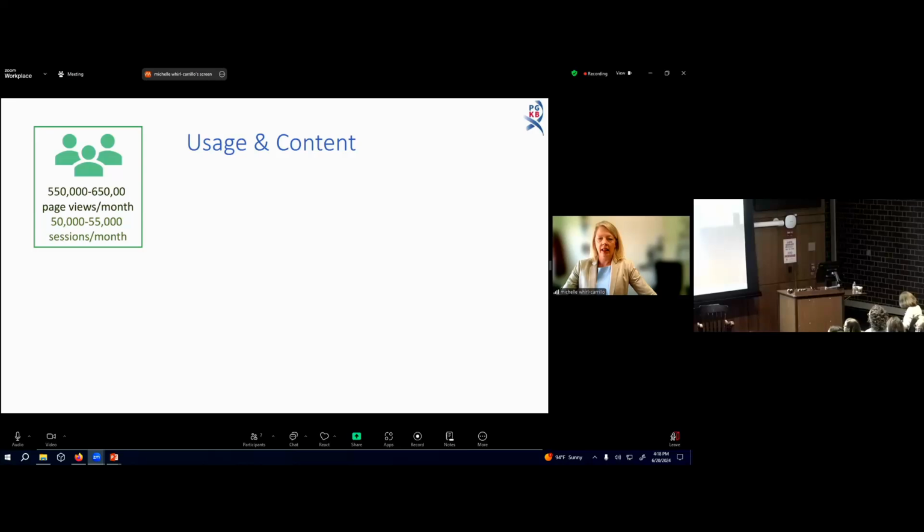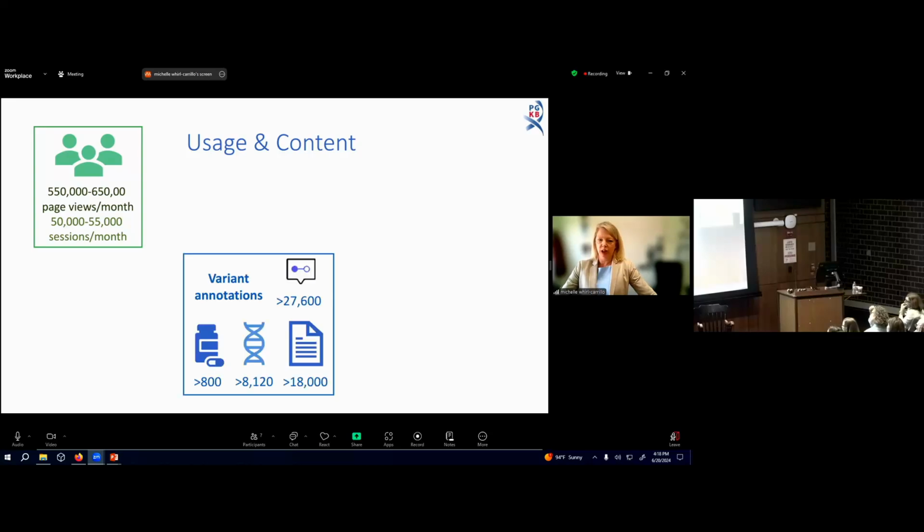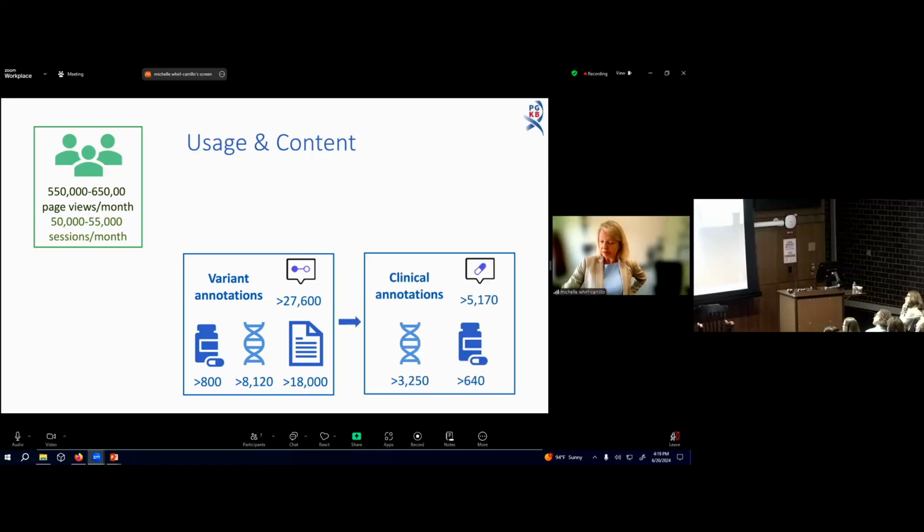So to start out, I just wanted to say PharmGKB is very heavily used by users on every continent except Antarctica, I guess. So we have very many eyeballs on the site every month. These are about monthly averages. Right now, we have variant level summaries of PGx associations, over 27,000 of them, covering over 800 medications, over 8,000 variants and haplotypes, and that information has been gathered together from over 18,000 different papers.